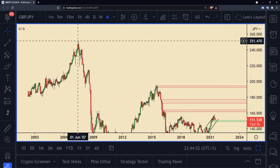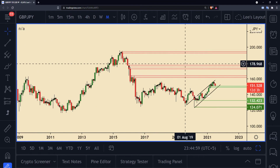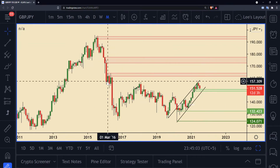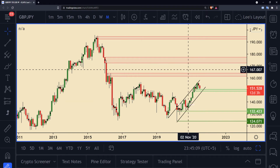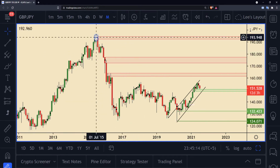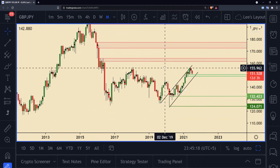Wow, 2007, what a great year. 250 yen for a pound. Okay, so monthly chart. We've had a big drop, a couple of supply areas made on the way down. I think that is a weekly supply because I can't see the candle on the monthly. A couple of supply areas pushed price right down. That is a huge drop from 193 all the way down to 124.